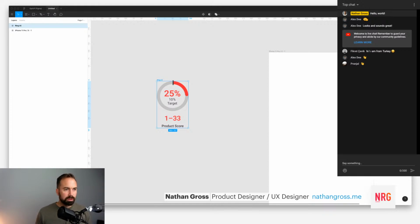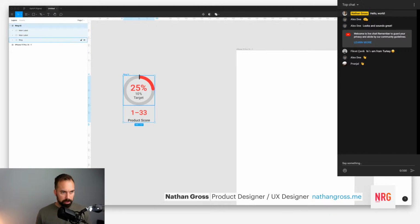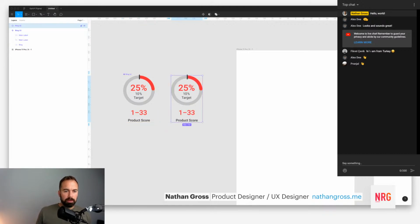So this is kind of like the complete, all-encompassing little UI component. We'll turn this into a component here in just a second. Well, we can do it now. Why not? Which I think is Command Shift K. So now when we create instances of that, anything we do here will adjust all those instances.